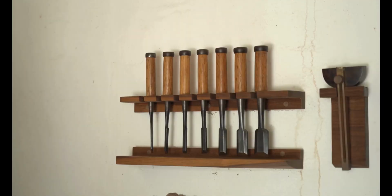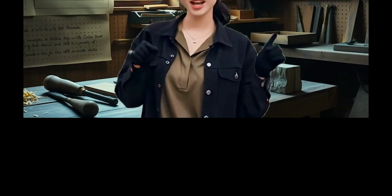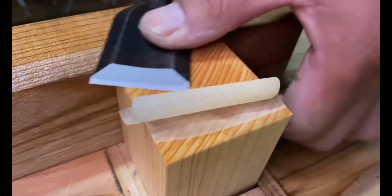That's the story of the chisel, one of the oldest tools still in use today. And if you're using one, just remember, sharp is good, slipping is bad.